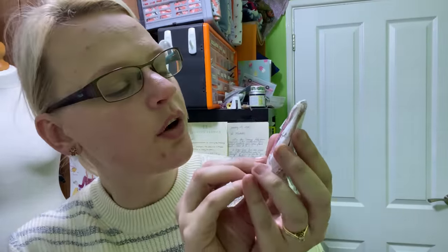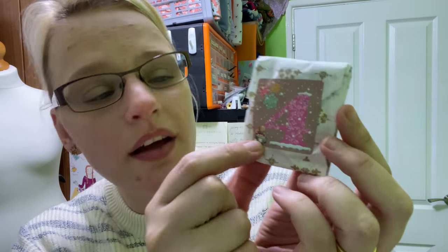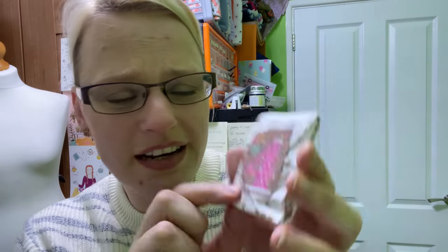So we are on day number 4. Number 4. Oh, it's a little one. And we have got, oh, a little gingerbread man sitting in a little cup of hot chocolate. Really, really sweet. So let's have a look and see what is inside. It's quite tightly wrapped. Let's see what it is. We have got, oh, how cute.